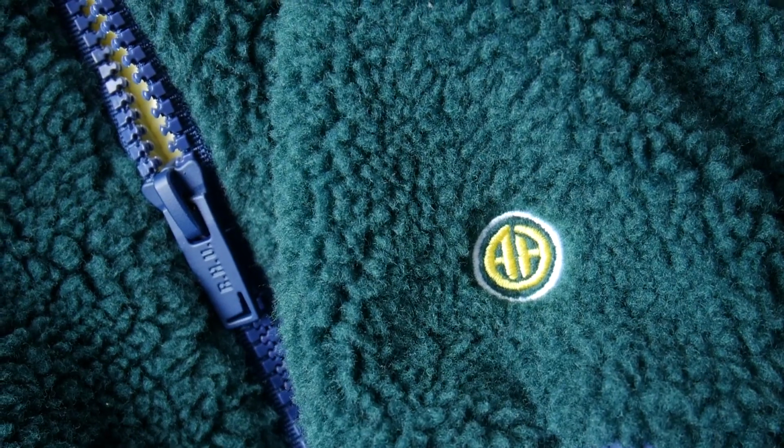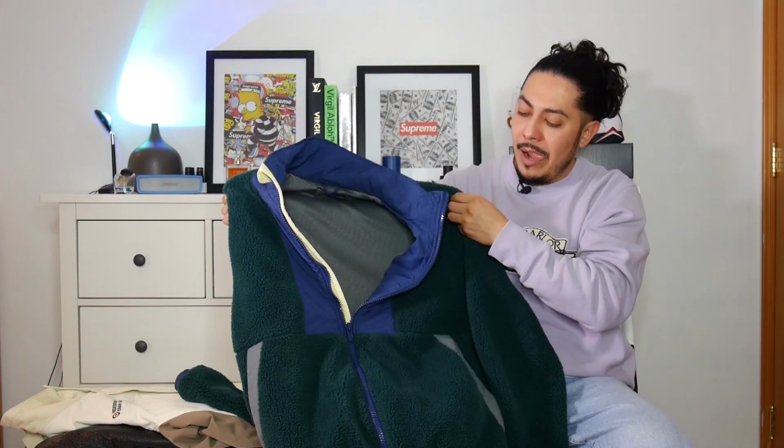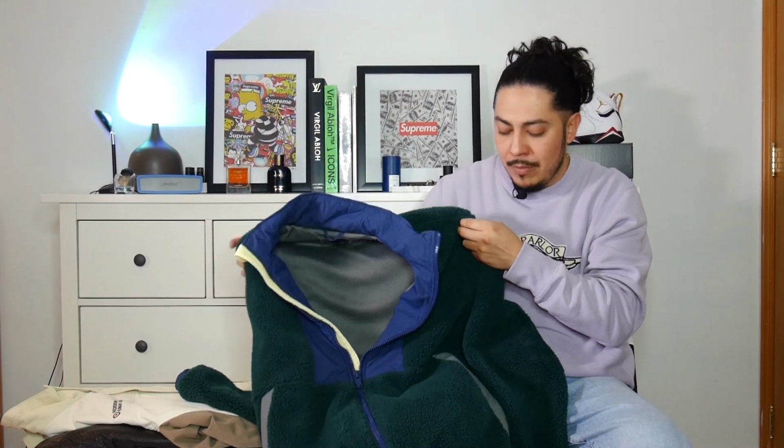I believe there's an embroidery around the sleeve here somewhere where it says RHU. That's pretty clean. It's really soft. It does keep you warm. I'll definitely say that. It has a polyester lining, and I did go with the large, extra large of this jacket just for the simple fact that I do like layering a lot of my polar fleece jackets with hoodies underneath.